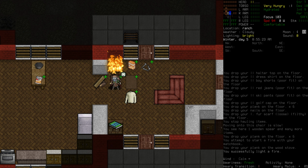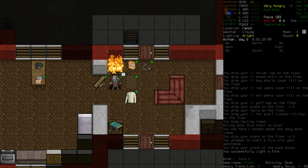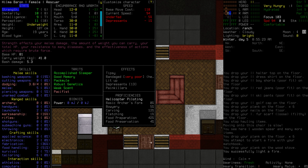And as for how we're starting the fires, we do have some lighters, and those lighters are going to be good for a very, very long time. We don't need to worry about making a fire drill or anything like that yet. We were going for the matchbooks quite quickly, but the lighters are going to see us through all of that.